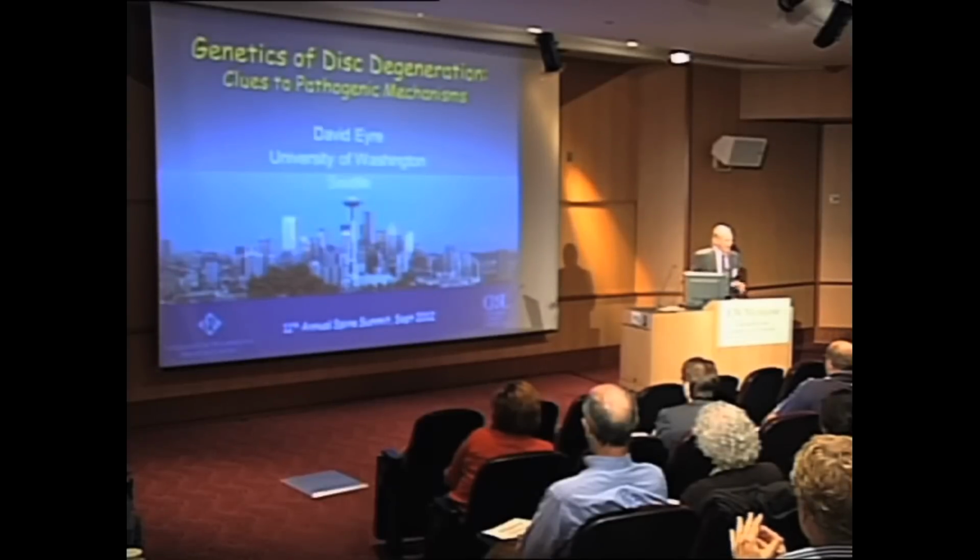What we've learned from the basic science of other degenerative disorders, particularly osteoporosis and osteoarthritis over the last 10 to 15 years, is that those disorders have a very strong genetic component, just like disc degeneration. Usually the geneticists will tell us that like 70% of the risk is genetically involved. Well, that's true for osteoporosis and osteoarthritis and disc degeneration.